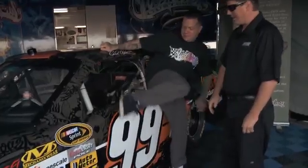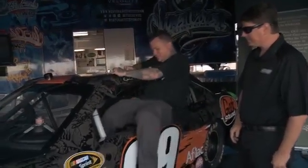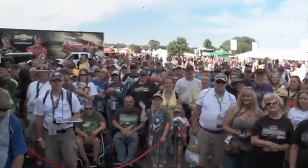As you can see, the crowd is huge compared to my crowd. It kind of makes me feel a little bad, but I have to keep remembering that we're at NASCAR, and it is Carl Edwards.